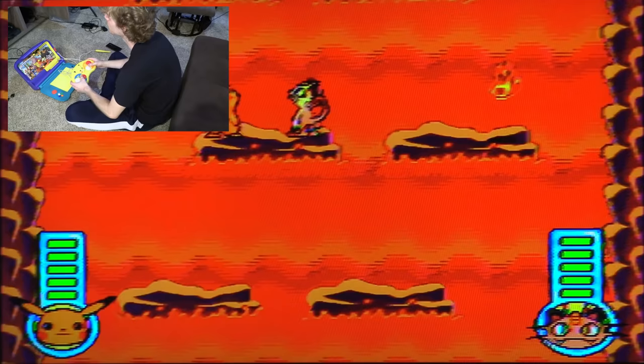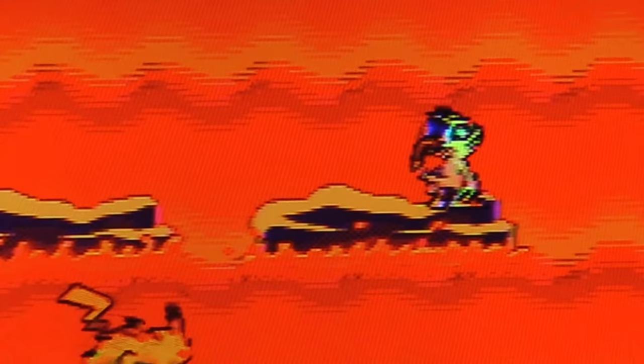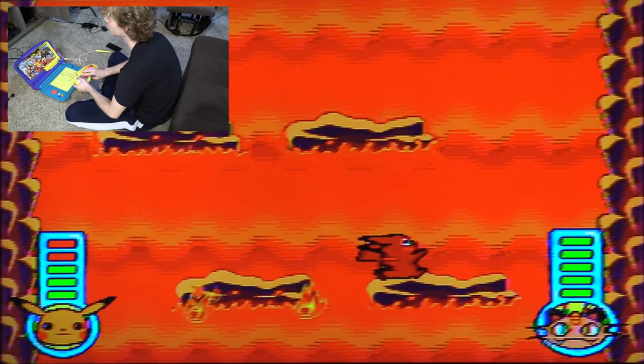Alright, Pikachu go. Pikachu go. Alright, watch out for that fire. Pikachu burned. Alright, watch out for that fire. Pikachu burned. Yeah, I couldn't really do much about that.